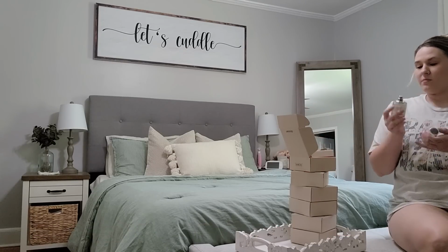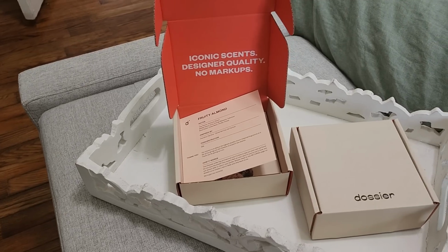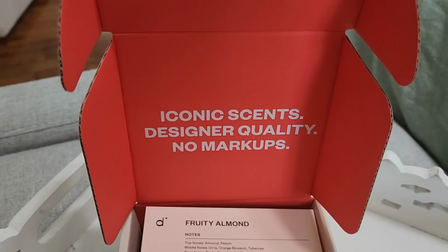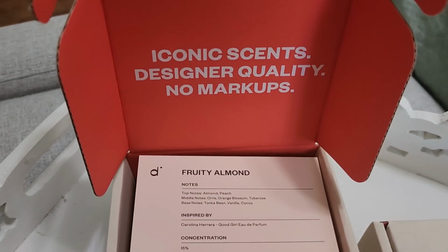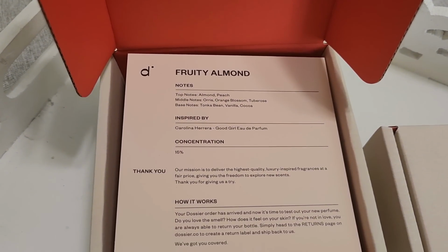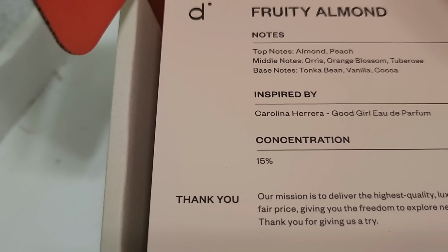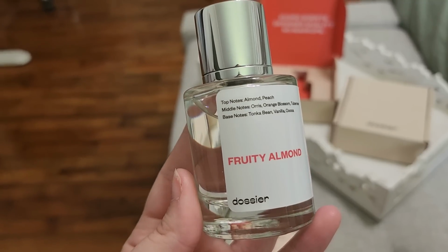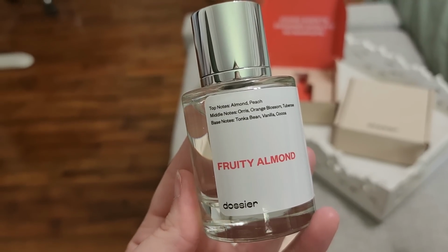So for this month, I'm going to be trying out 2 of the perfumes. We're going to start with the Fruity Almond. So I actually have 3 top favorite perfumes by Dossier. It is the Citrus Neroli, the Ambery Saffron, and the Floriental Coconut. They smell so good, and I have never received a perfume by Dossier that I think stinks, but some of it is just not for me.